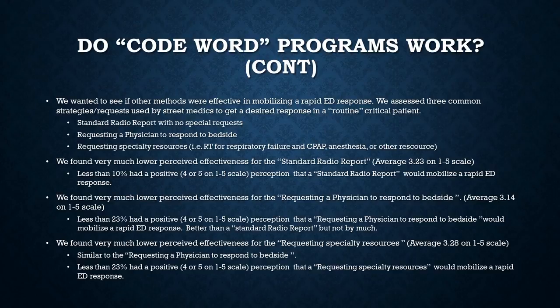We found that compared to scores in the 4 range, the standard radio report was barely above neutral at 3.23. Requesting a physician to the bedside actually did worse than a standard radio report in perception, at 3.14. Requesting RT or something like that to the bedside did a little bit better, at 3.28. So again, these are not strong endorsements of the current processes that we have in place.